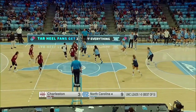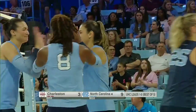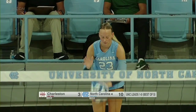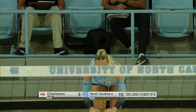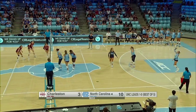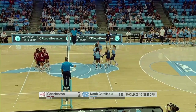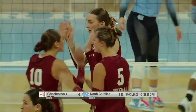Yeah, that served much better, although the set is too close to the net, and it's going to be another Carolina point. 10-3 lead for the Heels here in the second set. What's happening right now for the Cougars is that you have a mix of what we'll call bad unforced errors and good unforced errors. What's a good unforced error, Kyle? It's when you're aggressive and you just miss, right? That last swing from the outside, the full swing, was an aggressive miss. You have to live with some of those. But the bad errors, throwing it out of bounds, hitting it to the bottom of the net, those are the things that you want to clean up that you can control.